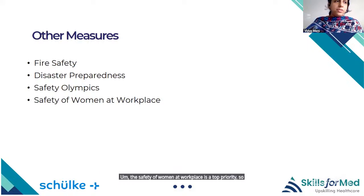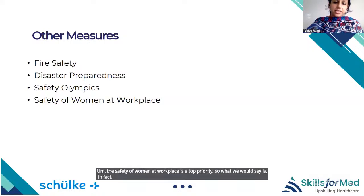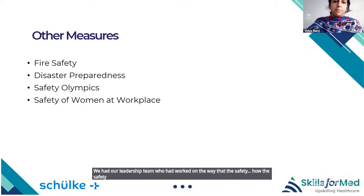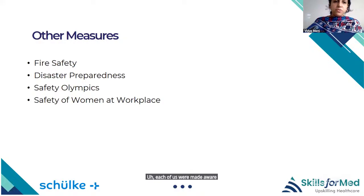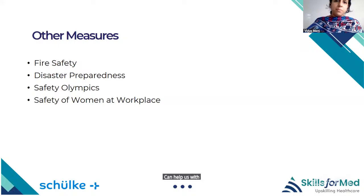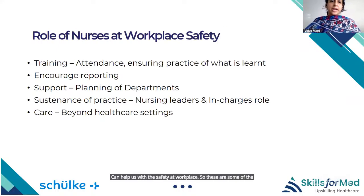In fact, just when the Kolkata incident did happen, we had our leadership team who had worked on the way that the safety of women at workplace can be ensured. What is important is that in this pink book, or guidebook, that was shared across the group, each of us was made aware of how we can ensure our own safety, and also how other fellow colleagues, who are male colleagues working with us, can help us with the safety at workplace. So these are some of the other best practices.